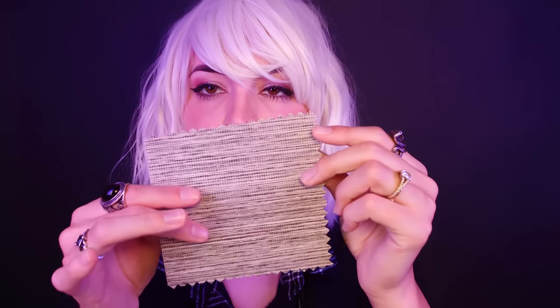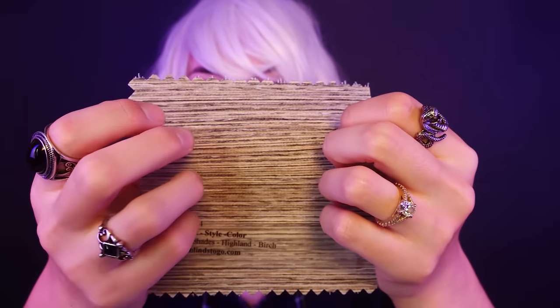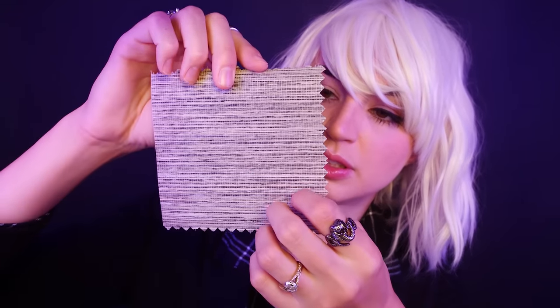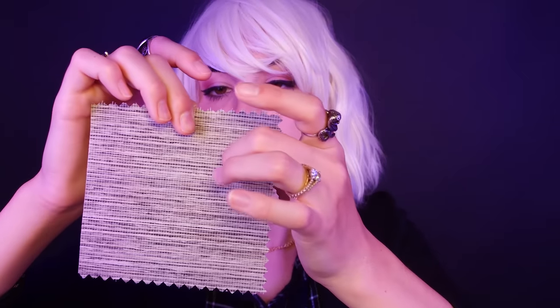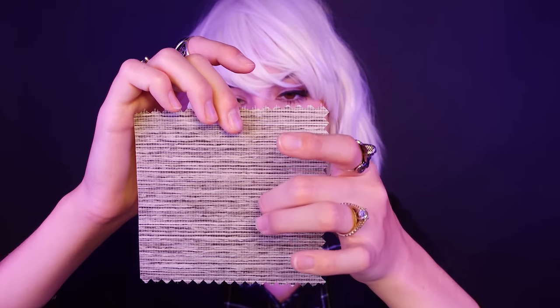Now the first one is called Highland Birch. This has a lot of texture, a lot of color, a lot of interesting design going on here. What do you think? This has hints of blue, which I know you enjoy. Little bit of tan, brown, white, navy. Never all the way dark. That would be a little bit too overwhelming with the neutral shade that we are going for.